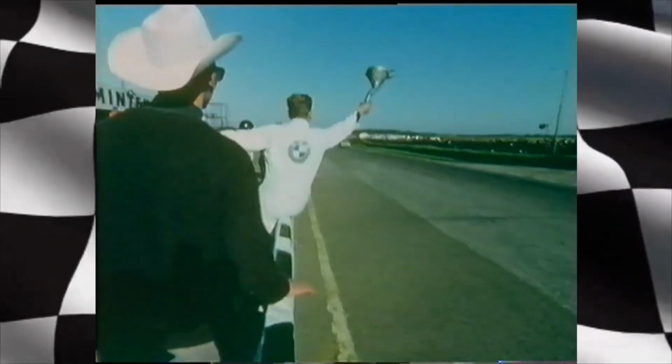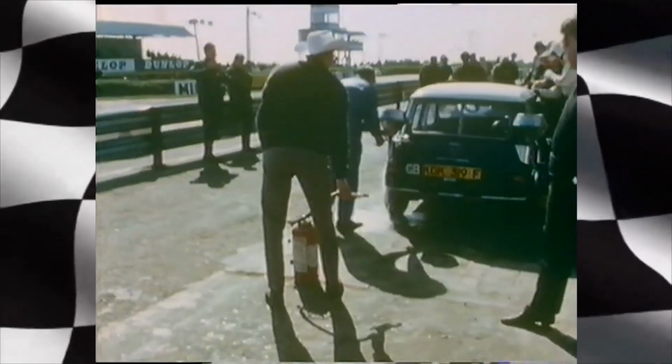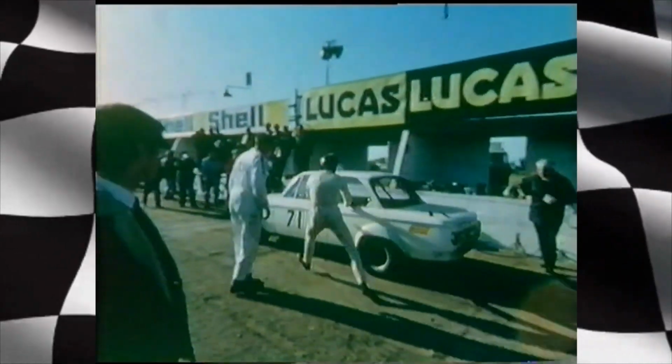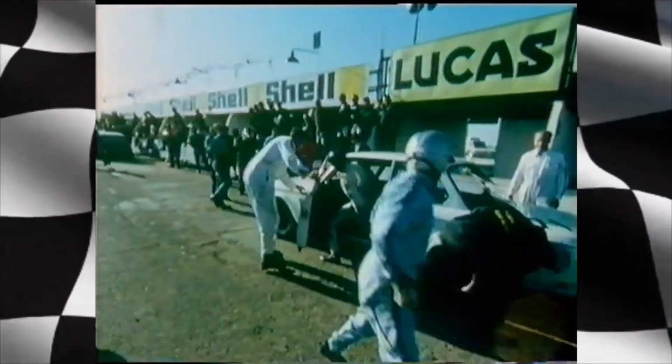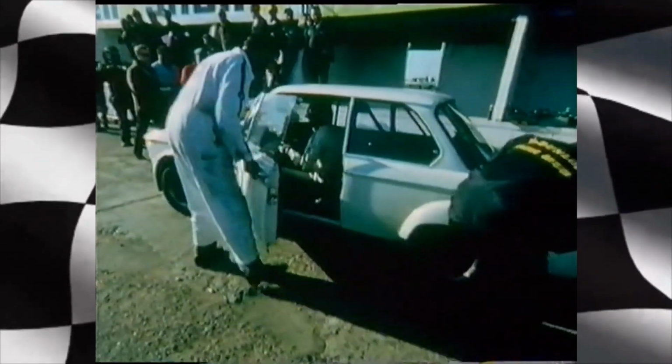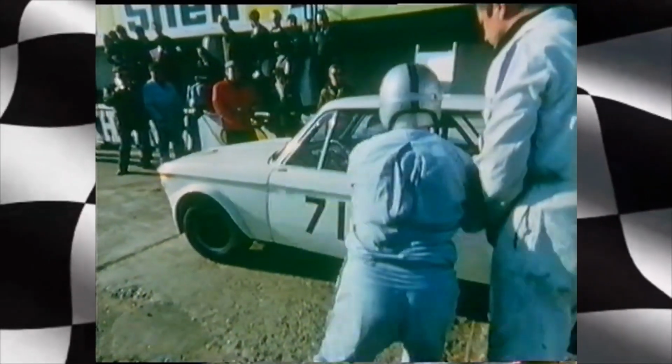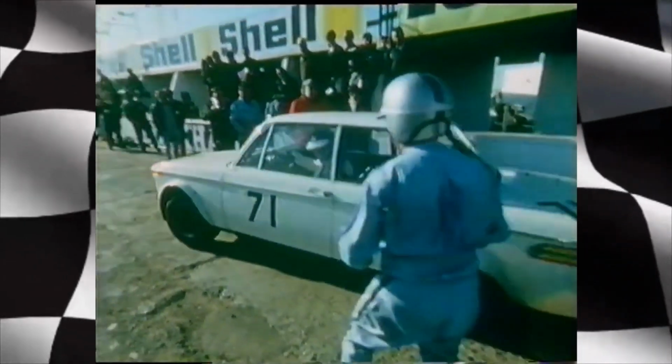Rudimentary, easily understood pit signals for the BMW team. Obviously, they have money to burn. Cuesta brings in his BMW for a driver change and refueling as the Alpha pulls out and number one driver vacates. Out that way and turn right at the top.